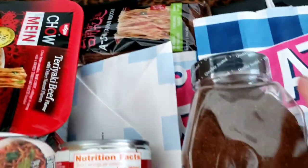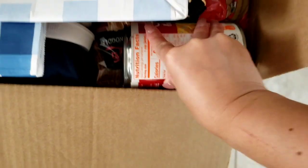So as you can see the box, I put my son's old blanket. And here, as you can see, we still have some more room. So we are going to try to put more stuff in here. I took more stuff from our pantry.